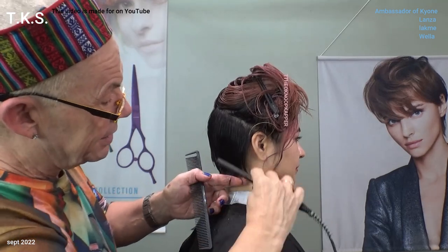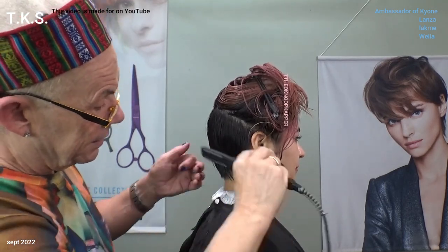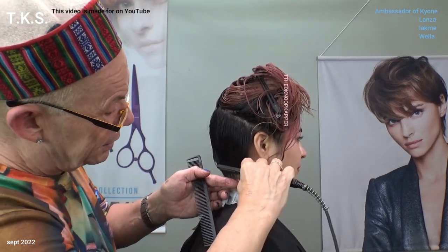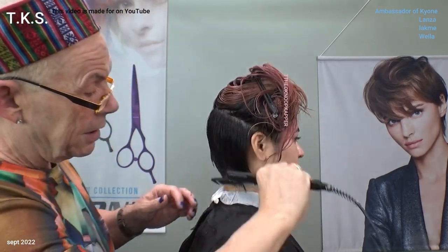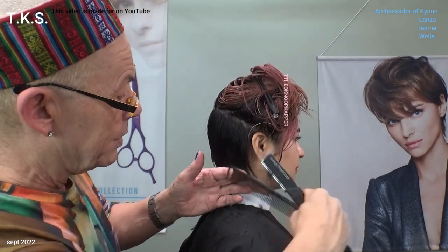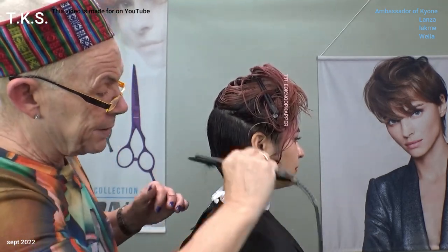In a second, I'll show you the difference between the right side and the left side. Hold the neckline nice and soft, so you get a nice overflow, not hard lines. I really like it when the shape is looking natural, especially on bobs.